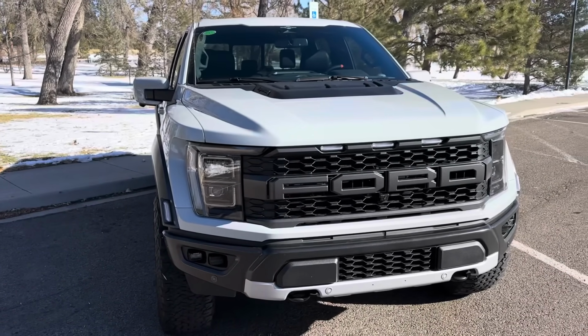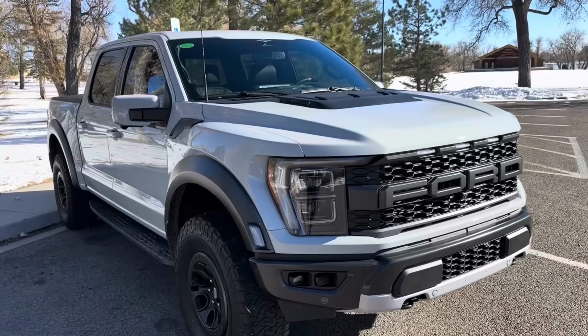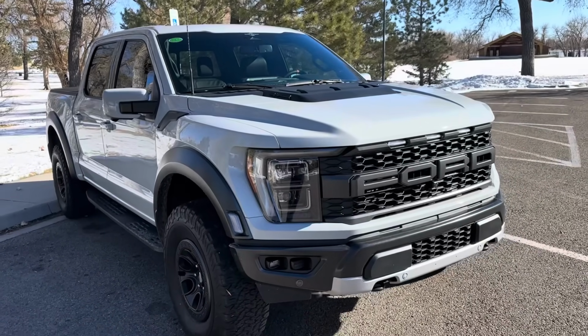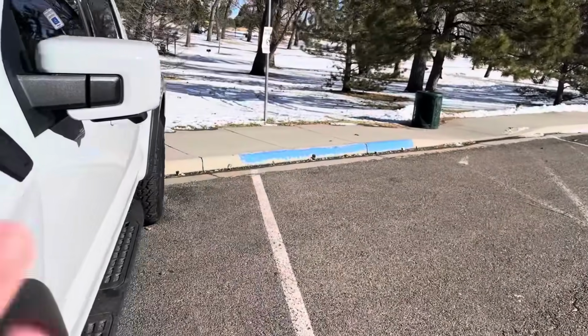Thankfully I worked with the new vehicle sales manager. His name's Kirk. I worked with him, and thankfully he was pretty amenable. Obviously I bought the thing, so you can imagine I worked a deal on it. So let me tell you the exact numbers. I'll show you what the sticker is, and I'll show you exactly what I paid.